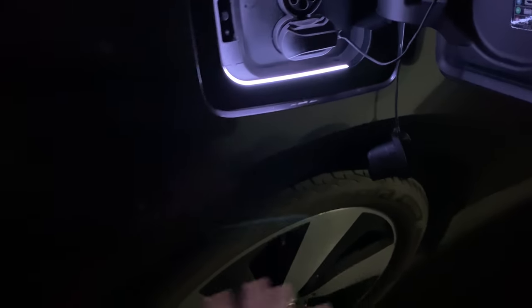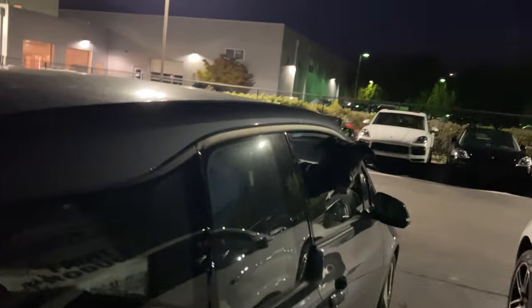Oh, I can feel the heat over here from the range extender. That's right, that thing is a full internal combustion engine. Off we go, Blue, good boy.